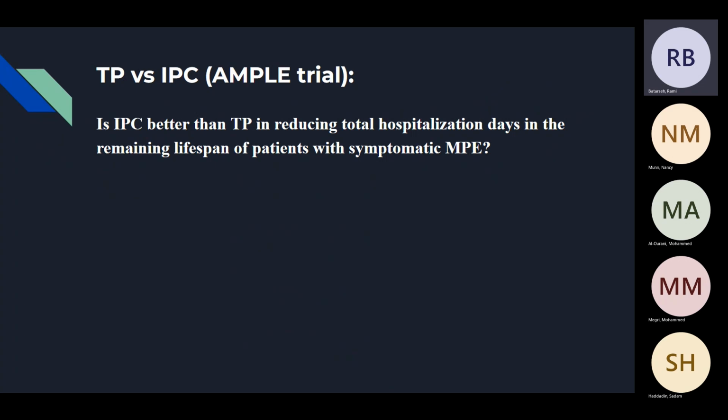The AMPLE trial was trying to answer one question: is IPC better than talc pleurodesis in reducing total hospitalization days? They're not trying to assess which is superior, just the reduction in total hospitalization days. And why is this important? Actually, the rest of the sentence tells you why. They used these words in the study: in the remaining lifespan of patients with malignant pleural effusion, because their lifespan is short and the days are counted. So trying to reduce the total hospitalization days is not a bad idea. Regardless of the cost and all of that, I like the wording of the study.